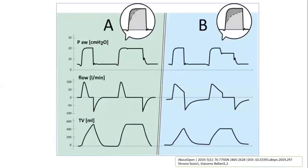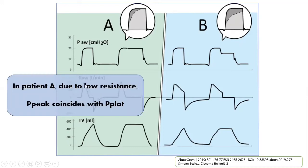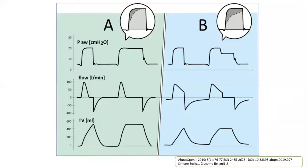So we've got two diagrams here, both in our pressure cycle mode. So the one on the left, A, you can see that here we've got a patient with low airways resistance, and the peak pressure here in a hold mode, your peak would coincide with your plateau. So you can see there, the flow comes down to 0, and the pressure that gets delivered is very similar when we're doing a hold in this patient. So this is a patient where there isn't a lot of pressure being contributed by the conducting airways.